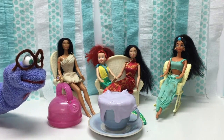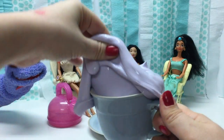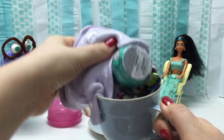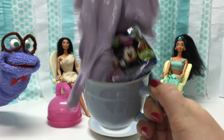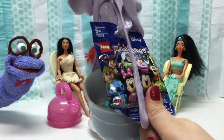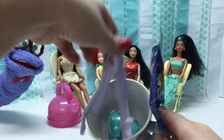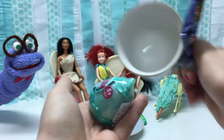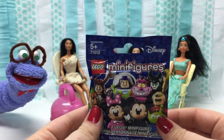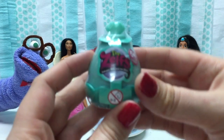Slimey slime. Let's take a look and see if there's any toys under all this slime. Ooh, gross, guys. Look at all this slime. Sorry, Pocahontas, about your cup of tea, but it looks pretty slimy. Oh, what's that? I think I see some toys under all this slime. Oh, it's so hard to get off there, guys. There are two awesome things to open in here if we can just get all this purple slime out of here. Oh, and there's more. Ooh, what's that? Cool. All right, guys, and inside this magic cup of tea, we found a Lego mini figurines, a Disney one, and we found a Zelfs.